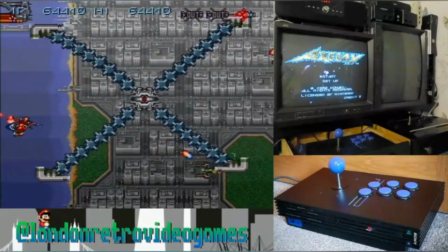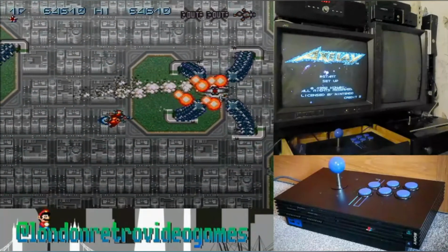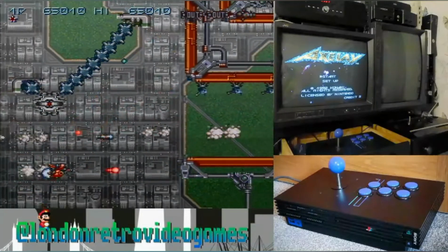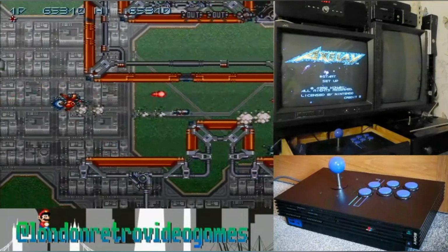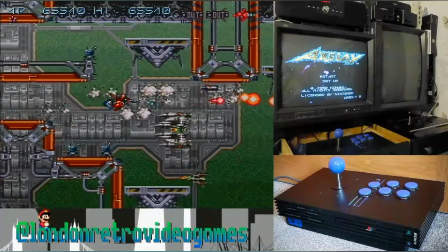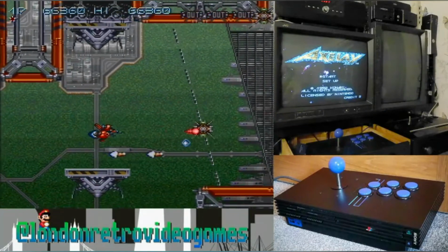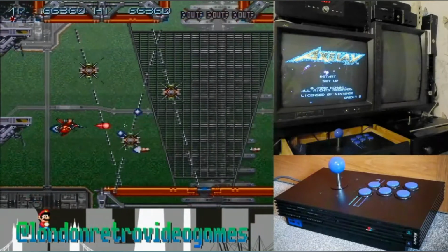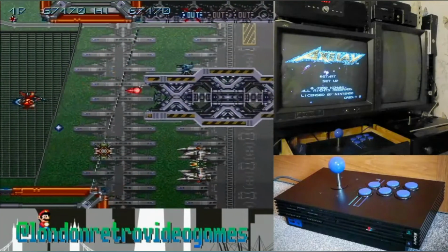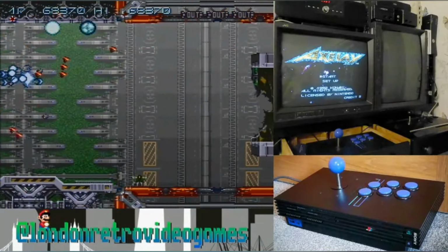Oh, struggling now. Let's just try and focus and keep the game going. Yeah, there's a decent amount going on. As I say, the difficulty is very arcade-like, which is pretty nice. Because these days, I mostly want things I can pick up, play for a bit, and then put down when I'm done with them. That's why arcade games appeal to me, and this is about as much in an arcade style as you're gonna get from a home game.